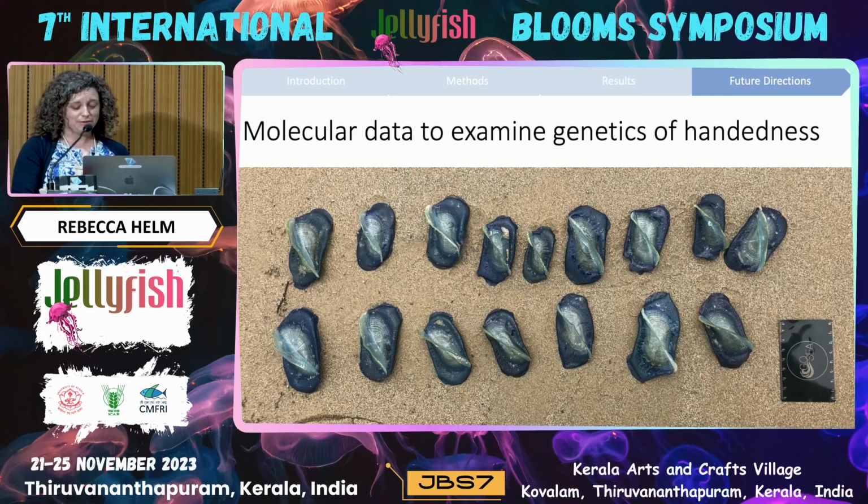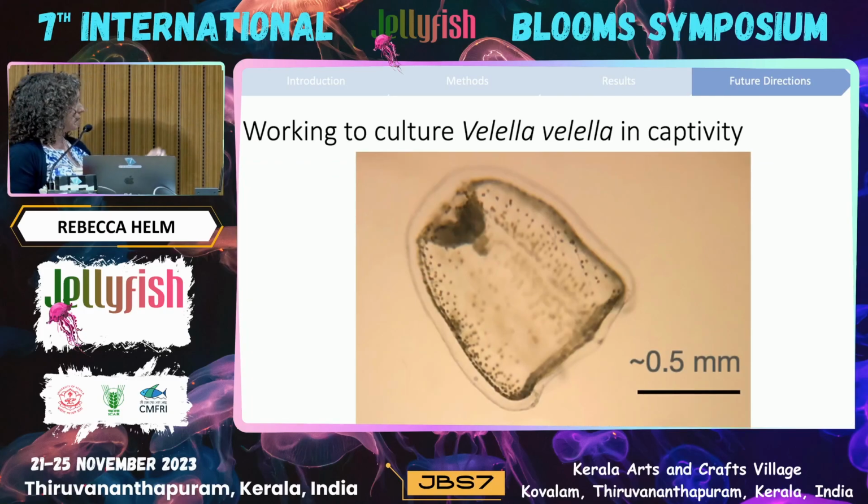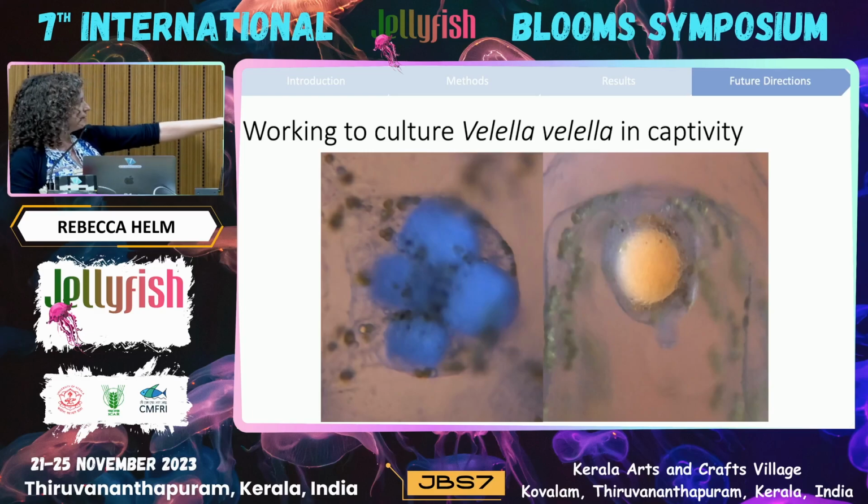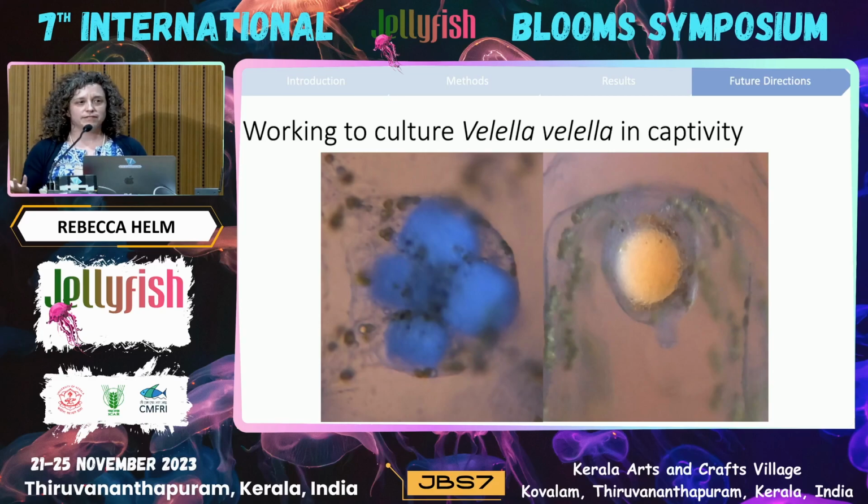And finally, if anyone is doing culturing, we've been able to keep the jellies, this is the medusa, they're really small, for about 3 months, and they have gorgeous little gonads. It's something I couldn't say at any other conference but this one. So we've got the male over there and the female over there with a single really big ovum. And so we're working on growing these through the life cycle now so we can figure out, how is this sail directionality determined developmentally? Is it plastic or is it perhaps genetically encoded?